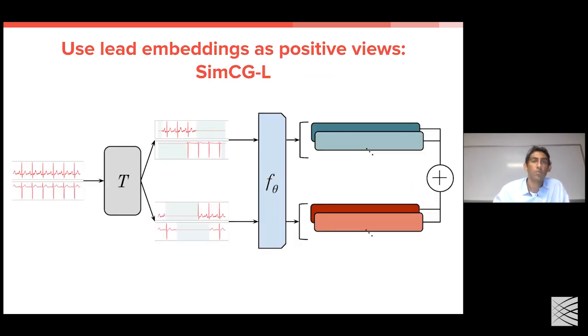To combat this, we propose a method that we're denoting SimCGL, where the L stands for leads. Unlike SimCGA, no aggregation is done over the per lead embeddings. Instead, we calculate the objective function over each pair of lead embeddings over both augmentations. Intuitively, we're pushing all representations of all leads of all augmentations closer together. This is much more physiologically inspired and has been seen in previous work before. However, that work didn't really leverage a strong space of augmentations. We're going to compare SimCGA to SimCGL later on in our experiments.